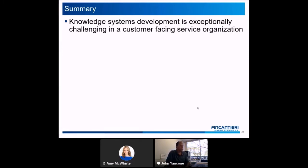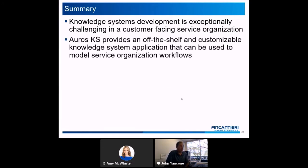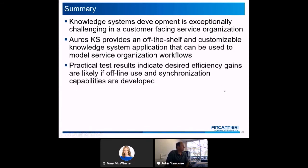Summary overall. One, knowledge system development is really a challenging thing to implement in a customer-facing service organization, but it can be done. And so far, I would say using a system like RSKS really provides, since it's off the shelf and proven and very customizable, something that I think we've shown we can model in a service organization. And so we feel pretty good about that. Our results were practical and gave us a pretty good idea that we could gain some efficiency here and certainly improve our quality control. And so I think we could accomplish our goals if we get that offline capability and the synchronization that we're looking for.